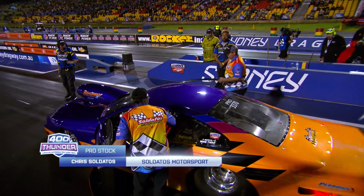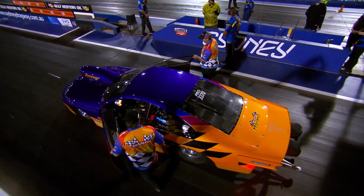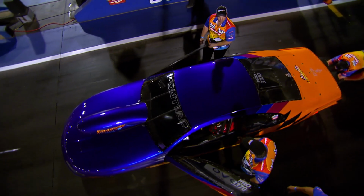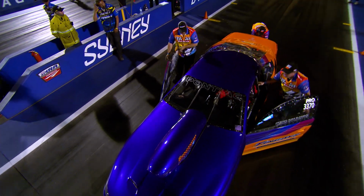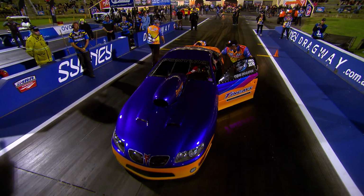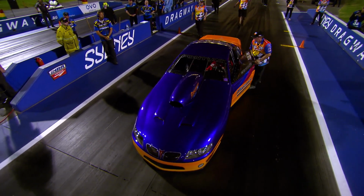Yeah, usually after a burnout in a Pro Stock car, not too often do you see them get shut down and pushed back, and you couldn't see anything on the track underneath the car leaking there. Well, initially we thought we might end up with a solo for Kotzius because Soldatos was in trouble, and it's ended up the other way around. And this was actually a rematch of round one as well, Rob, so it looks like Soldatos has got the wood on Bill Kotzius here today at Sydney Dragway.